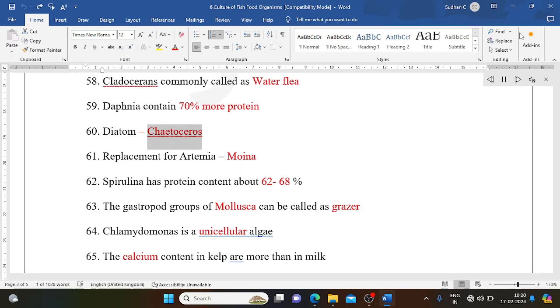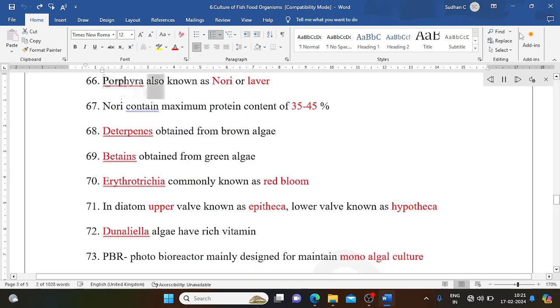Diatom: Chaetoceros. Replacement for Artemia: Moina. Spirulina has protein content of about 60 to 68%. The gastropod groups of mollusca can be called Gyraulus. Chlamydomonas is a unicellular algae. The calcium content in kelp is more than in milk. Porphyra is also known as nori or laver.